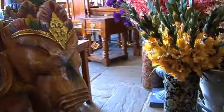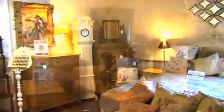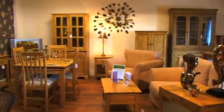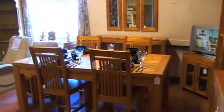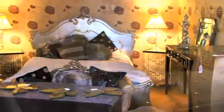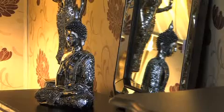Our staff can arrange for your furniture to be delivered to your home, or we can have your order brought to Wakefield for you to collect. We can offer customers a choice of payment methods, including all major credit and debit cards, as well as a buy now, pay later, or an interest-free option.